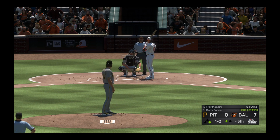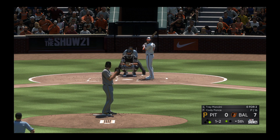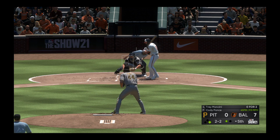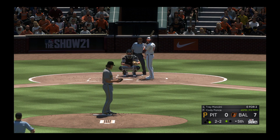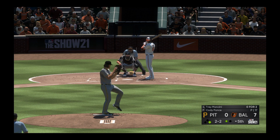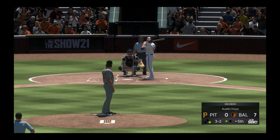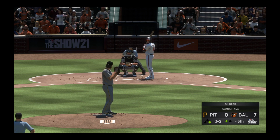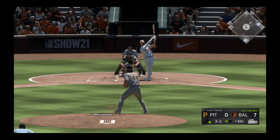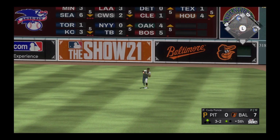Swing and a miss on the cut fastball. 1-2. Two balls and 2 strikes to Mancini now. A full count to the Orioles designated hitter. Not a bad time right here to put that runner in motion. 3-2 count. You send the runner, and if it's a bad pitch, it's ball 4. Line to the right side, and that'll get down for a base hit.